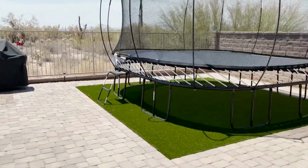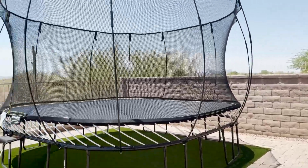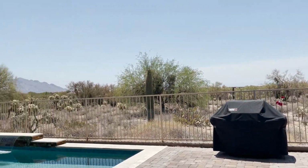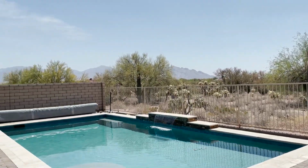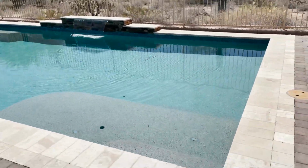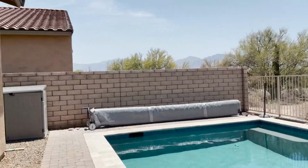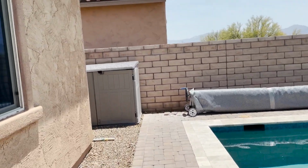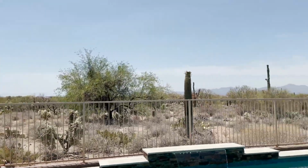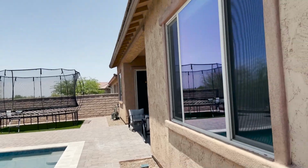Super low care landscaping. They got a trampoline here, but you got a wall to the neighbors there. And you literally have nothing behind you. So the HOA has bought this area and there will be no building there. And of course you have your fantastic must-have swimming pool here in Tucson, Arizona. But yeah, these views are just amazing. Panoramic mountain views from all around.